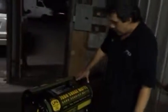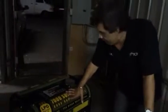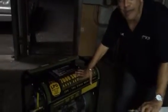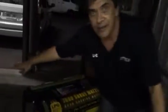Now, what I'm going to do here is run this 7,000 watt liquid propane genset, and I will show that I can actually run it on approximately just 10% propane and 90% hydrogen. Now, I'm going to start this motor.